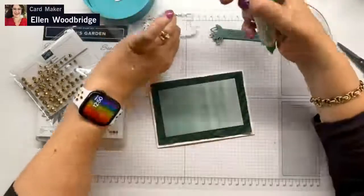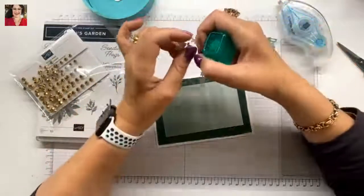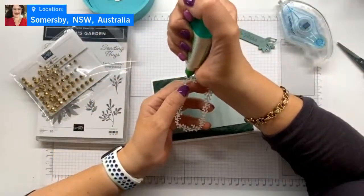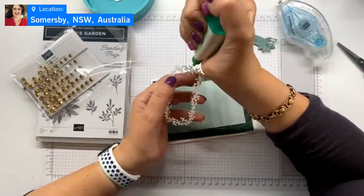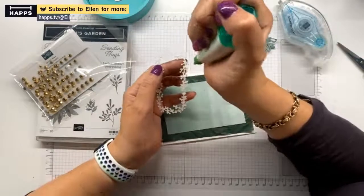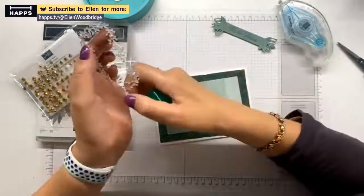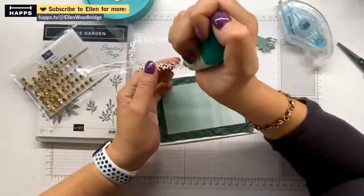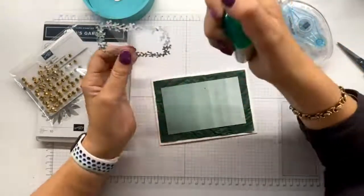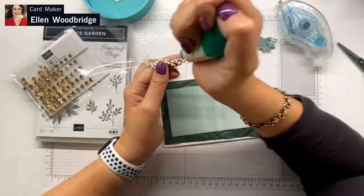That is crooked. But we're just going to go with it, because there is no way that is moving now. And I'm so glad I didn't get that glue fart when I was gluing this one. Teeny tiny dots of glue in strategic places. Corners are always a good place. And probably one just there.